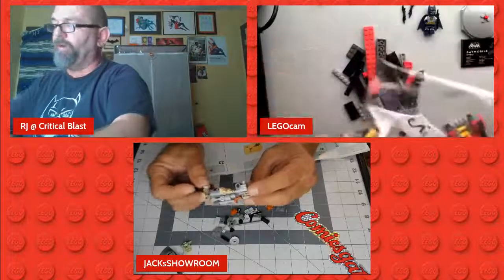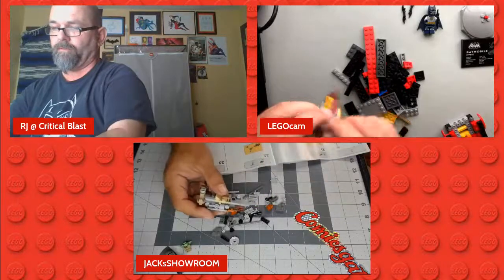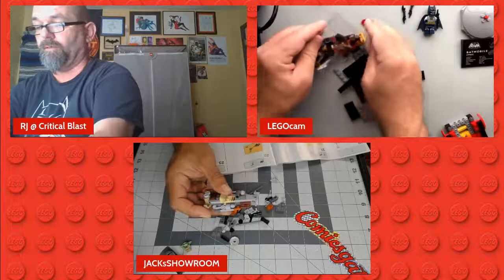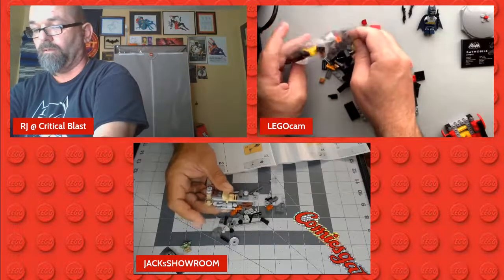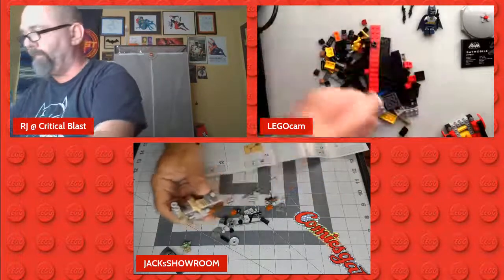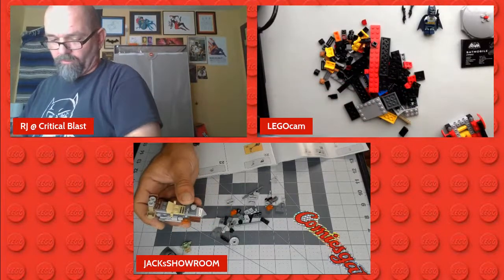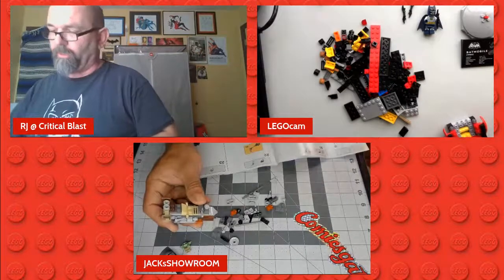It doesn't feel like there's very many Legos in each of these bags, so it's making it go a lot faster. Legos. Very interesting. Hop out, don't run away. Okay, so turn the page, bag two. What are we starting with here?